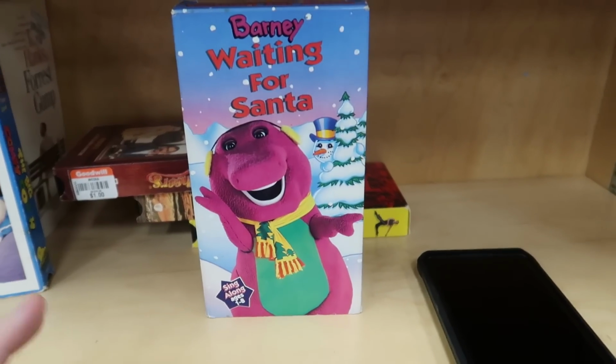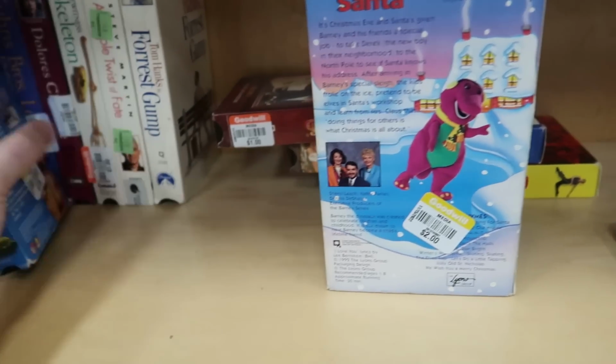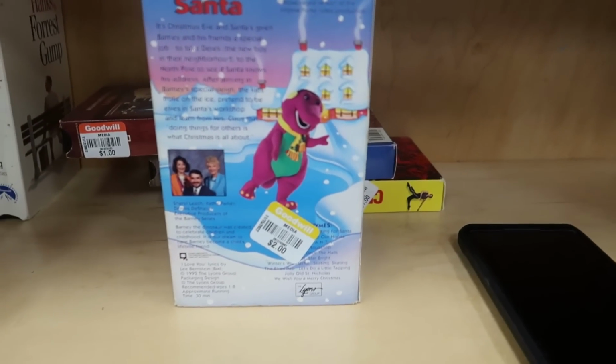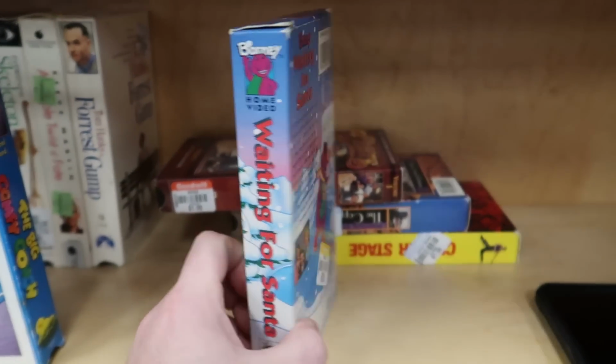Waiting for Santa is awesome because Christmas is right around the corner. You can see they're asking $2. What the heck? $2. It's a good thing yellow's half. Oh no, blue's half off, not yellow. That's weird. Why are these ones $2?